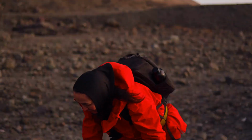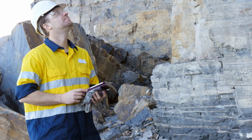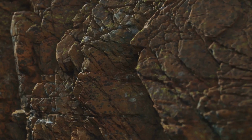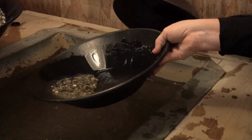With your map, it's time to walk the ground. Maps get you close, but you need to find the right spot. Verify what you saw on maps, walk target fault zones. Look for fault gouge and slickensides as proof of major structures. Sample soil and gullies crossing faults with a gold pan. Look for fine gold specks, faults shedding gold will show it.